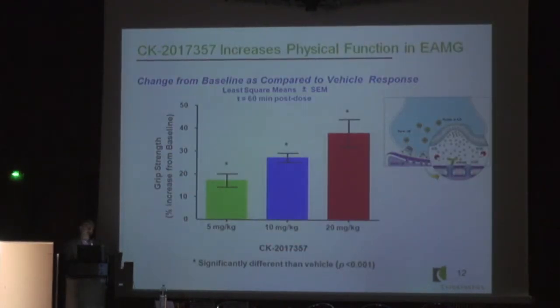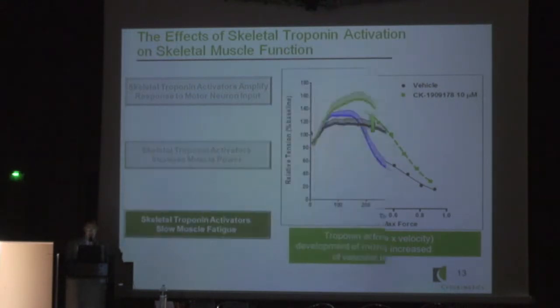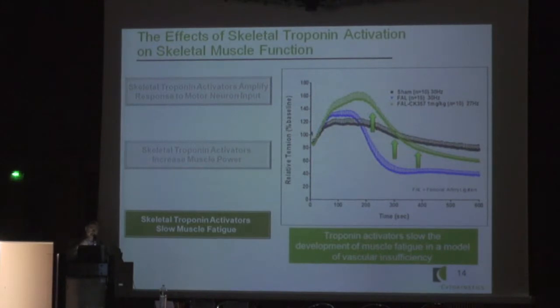We've also looked at a model of experimental autoimmune myasthenia gravis. In this model, animals are given an antibody to the acetylcholine receptor, produces a passive transfer IgG, and again, dose-dependently, CK2017357 increases grip strength in this model. Along with the increasing force output, power output has also increased, derived from some of the previous data. And a very interesting property of troponin activator treatment is an increase in the resistance of muscle to fatigue.